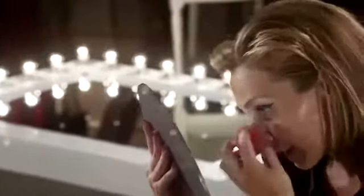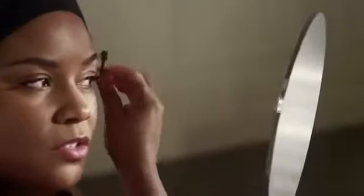Because my skin has quite a bit more texture than yours, really. So you're sort of building coverage and I'm glazing, I guess is the way I think of it. I'm more glazing this on. I love that we're wearing the same color. I know. Who knew? Who knew?